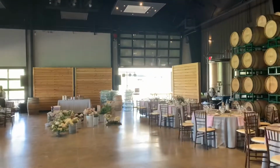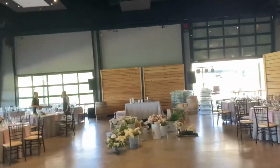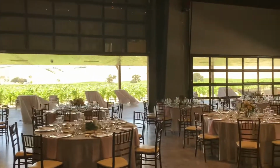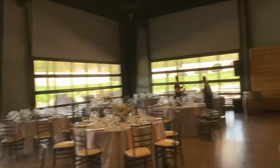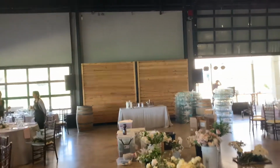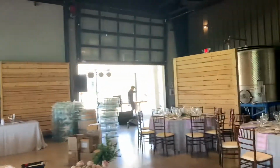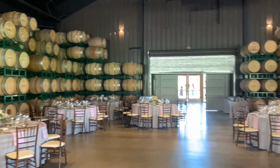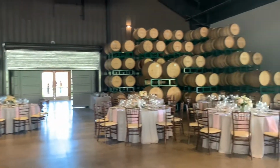So I'm setting up right there. I got my two speakers. I need both sides of the sweetheart table. And then cocktail hour will be right out here. Show you guys what that looks like in a couple minutes. So I'm doing two subs, 18s, and two top 15s, SRX speakers. Acoustics are really good in here, surprisingly. I thought it would echo really bad, but sounds good.